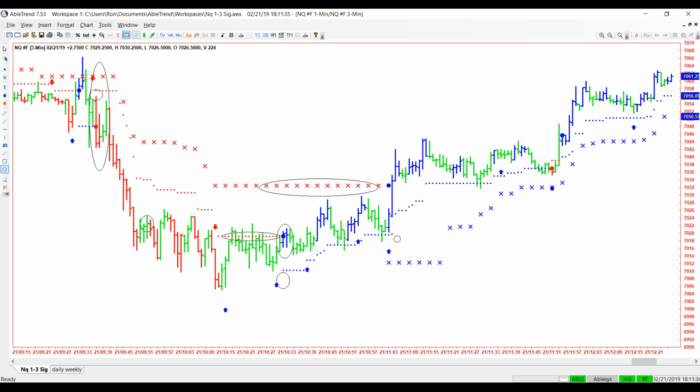Okay, so here we have a blue bar, blue dot, blue X. Now, the thing is, it was quite a bit under the red X at that time, so it's hard to say whether that closed at that time because these are 3-minute X's coming in. So I'm not even going to count this buy signal here. Even though it was a valid buy signal, I'm not even going to count that.